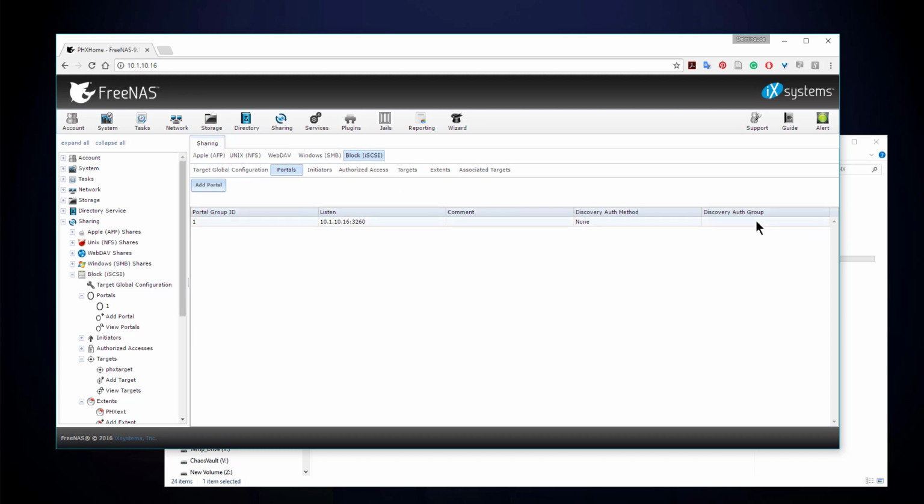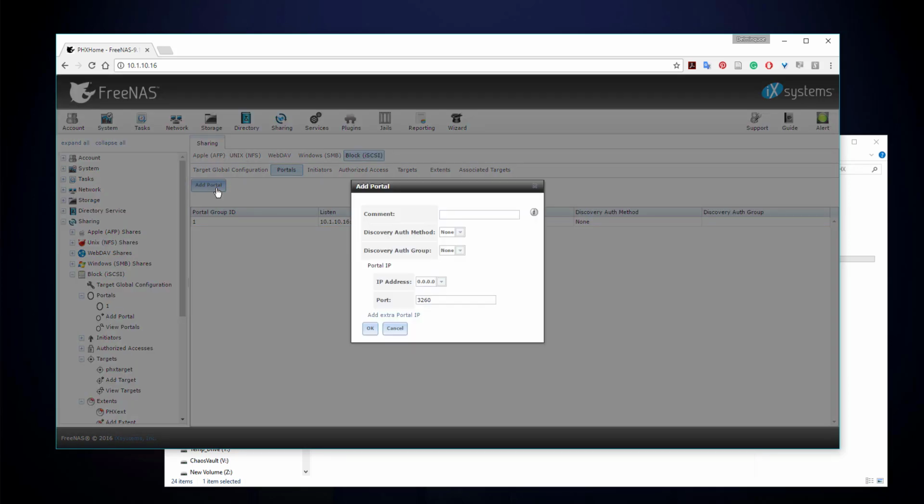I'm not going to add a new portal because I've already added all the things to set up my iSCSI, so I don't want to add a brand new portal, right? So I'm going to say add portal. And right here, you can give it a comment or whatever you want. The discovery authentication method and authentication group, we're not going to use these because we're not setting up groups or Active Directory or anything like that.